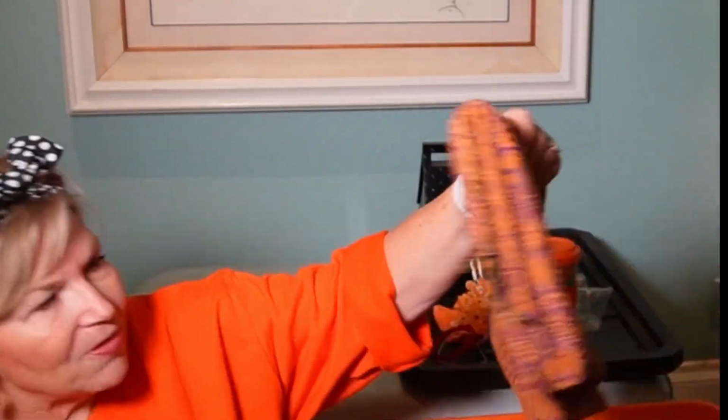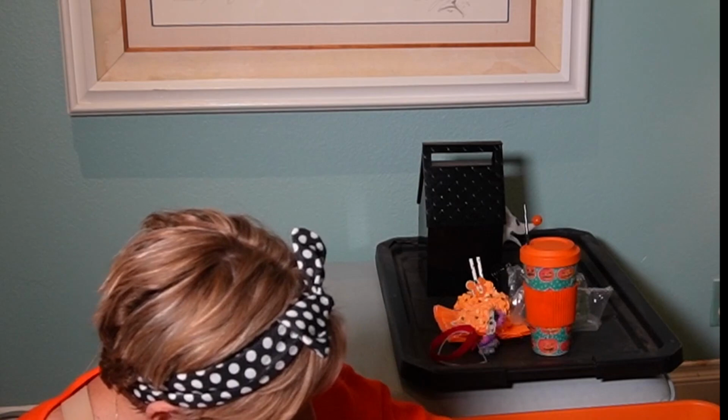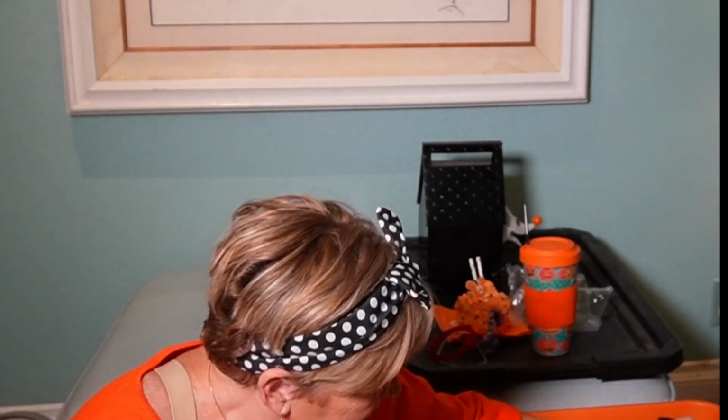I have a couple of pashminas. This one is orange and purple, and I was never wearing it for normal, like as a scarf. But I thought it's the perfect Halloween color, so I put it in the bin, and I'm thinking I'll probably use it. Same thing with this, a purple and black with some fringe on it. They make nice spreads over top of my banquet area. All right, let's see what else is in here.